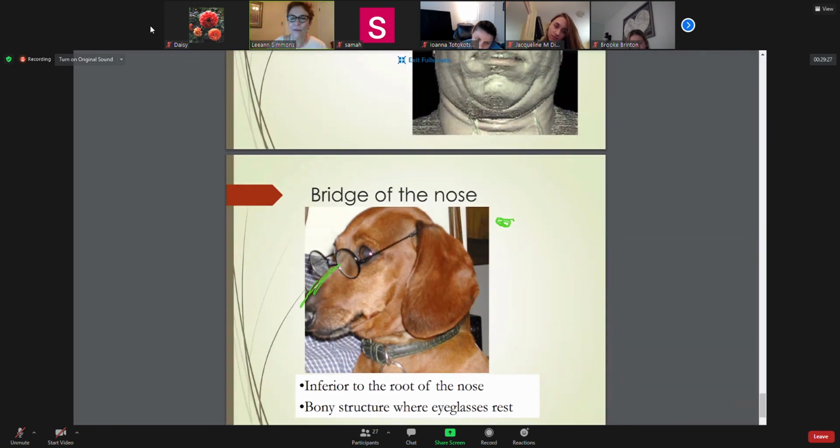So here is the bridge of the nose. It's where your eyeglasses sit. It's right here. It's formed by those two nasal bones we looked at earlier, right there. The root of the nose is superior to the bridge. It's up here, and my squiggly got a little out of control. I apologize. Let's make it blue. I haven't used this color yet, so let's try this one. So here's the root of the nose up here. Okay. Not too bad, right?